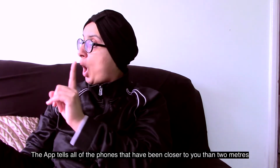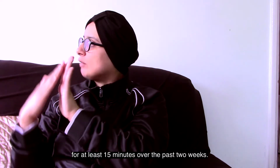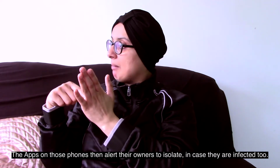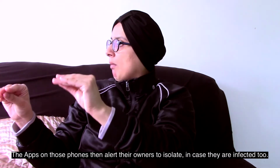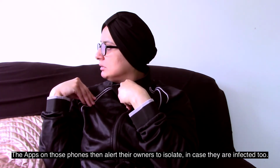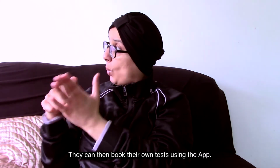The app tells all of the phones that have been closer to you than 2 meters for at least 15 minutes over the past 2 weeks. The apps on those phones then alert their owners to isolate in case they're infected too. They can then book their own tests using the app.